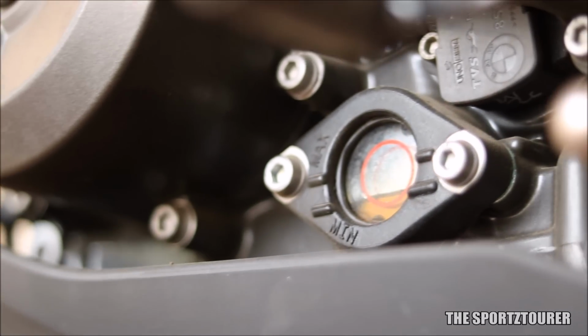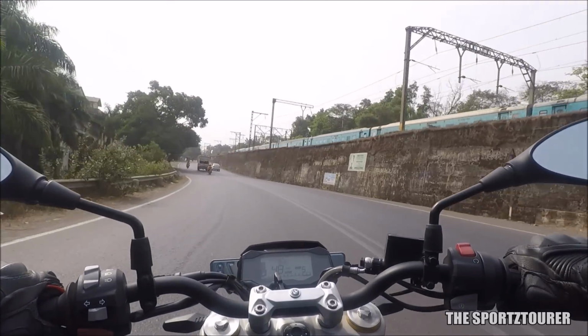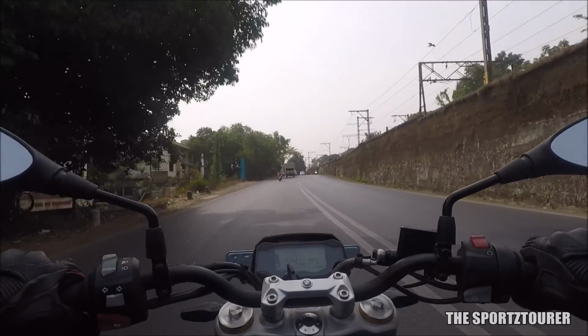After the last video on speed versus RPM, a lot of you guys showed interest in the first service and the cost involved in getting the BMW G310R serviced. So I thought of sharing the complete service experience along with the cost breakdown for each service that was carried out on the R.